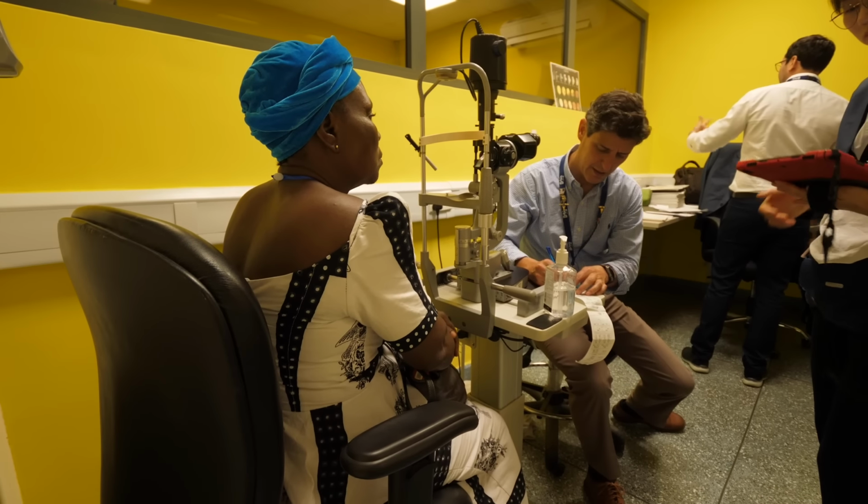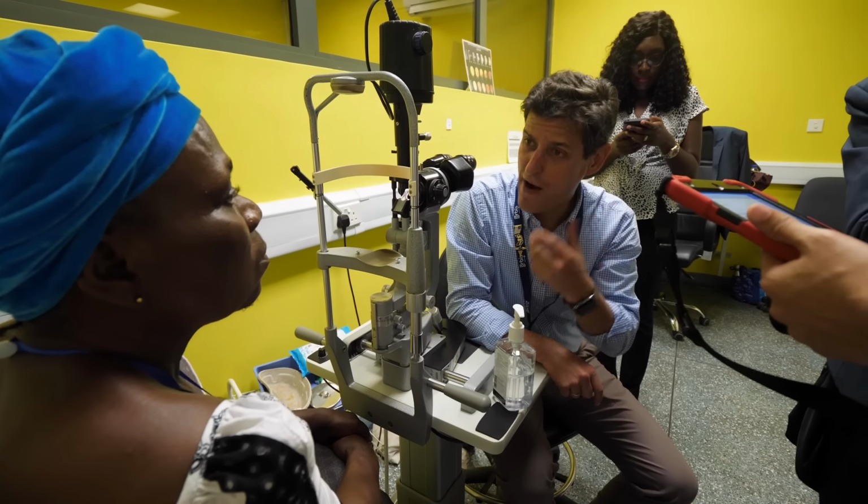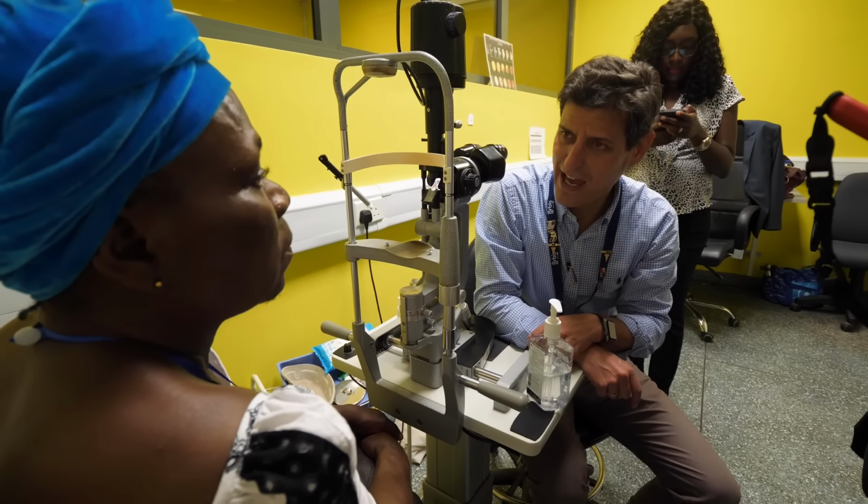Mary has a cataract, a dense cataract, and glaucoma. So we're going to do her left eye tomorrow at the plane. We're going to remove the cataract and put a lens inside so you can see, okay?